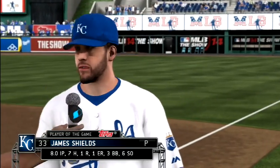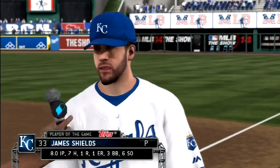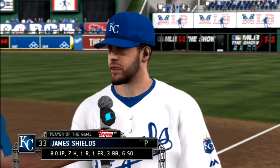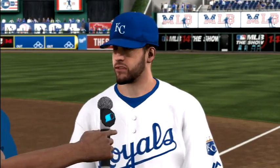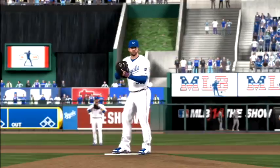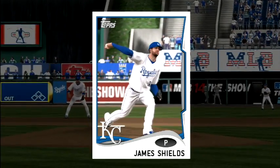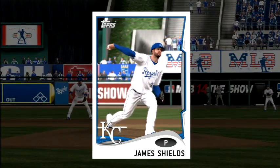And guys, the Royals were led to victory by the start turned in by this man, James Shields. Don't put that card in your bicycle spokes. He's our top player of the game. Yeah, he wound up turning things over to his bullpen in the 9th, but still, 8 strong innings for him. He was hitting his spots all game long.